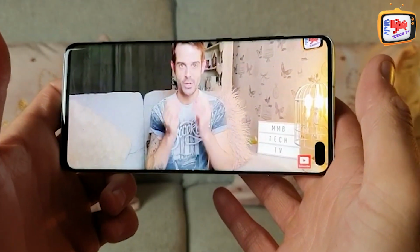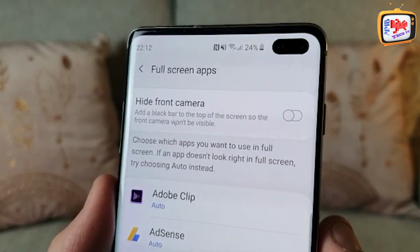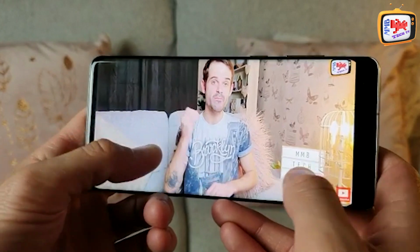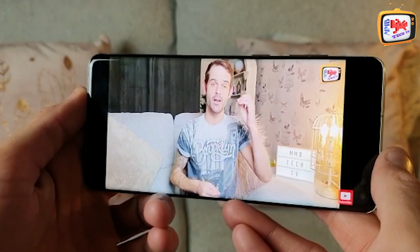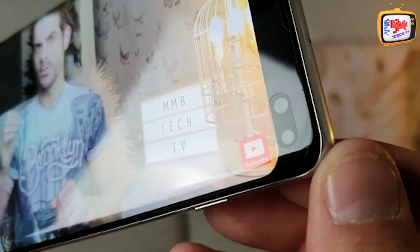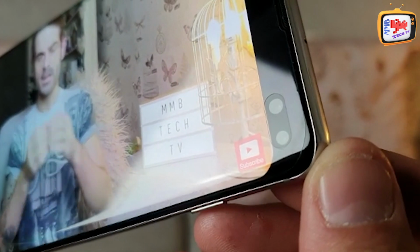What you can do is go into the display settings, click on full screen apps and hide the front camera. And what this does, it creates a thick bezel at the top of the device, which looks, in my opinion, quite ugly. But if you don't want to see the hole punch, but have the big top bezel instead of this, that's the only way to do it.